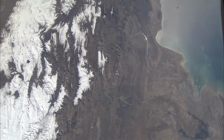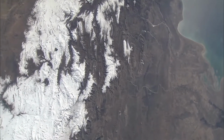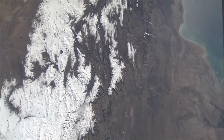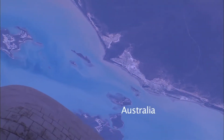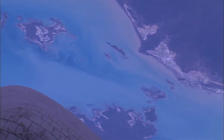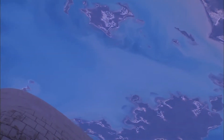In a very clear picture, Zagros Mountains with snow on them, in the country of Iran. Here we have the north coast of Australia and the Gulf of Carpentaria and some islands. The biggest island at the bottom of the screen there is Groot Island, which means the big island in Dutch.